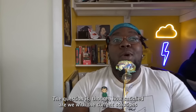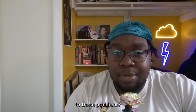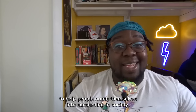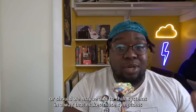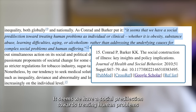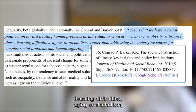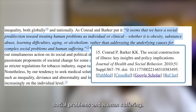The question is, though, how satisfied are we with the current solutions to these problems? Do we think we should continue to help people numb themselves into succeeding in society, or should we maybe aim to shift systems in a way that makes those symptoms less serious or detrimental in engaging in community at large? It seems we have a social predilection towards treating human problems as individual or clinical, whether it's obesity, substance abuse, learning difficulties, aging, or alcoholism, rather than addressing the underlying causes for complex social problems and human suffering.